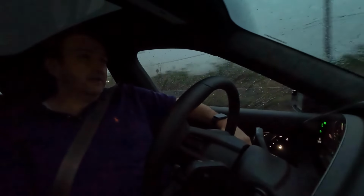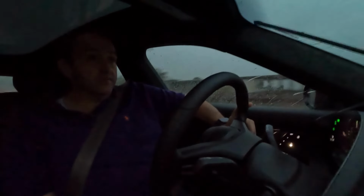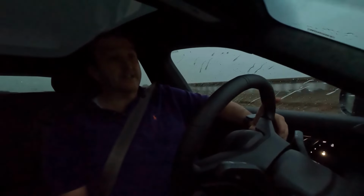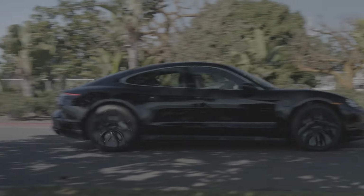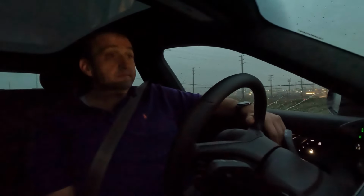In old currency, 952 horsepower, and that is 190 horsepower more than before, resulting in 0 to 100 figures that are better than ever. 2.4 seconds for the Turbo, and even the base model now cracks the 5-second mark and comes down to 4.8 seconds. So every Taycan is roughly half a second better than before.